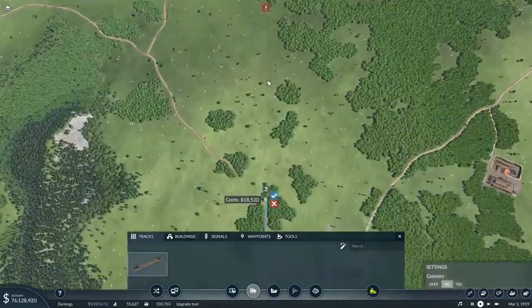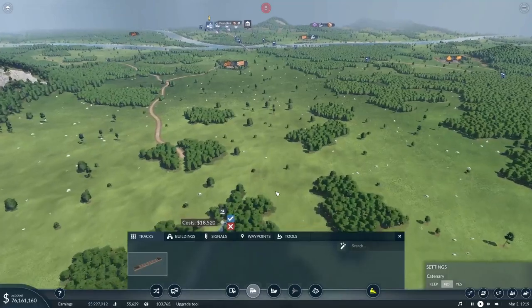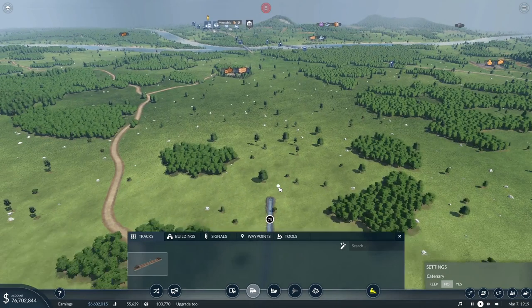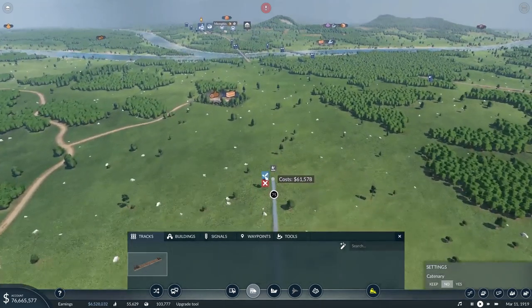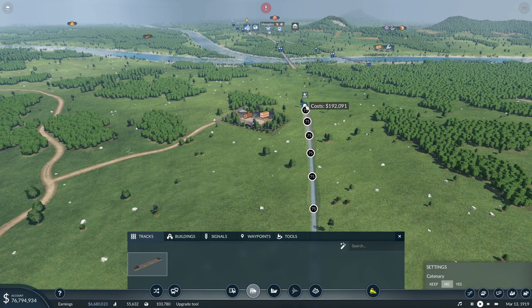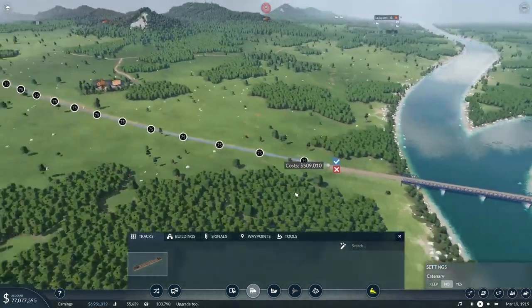Where am I trying to go to? Right there. So let's start heading that direction while we're thinking about it, right? And I don't know, something like this. What if we just connected that?